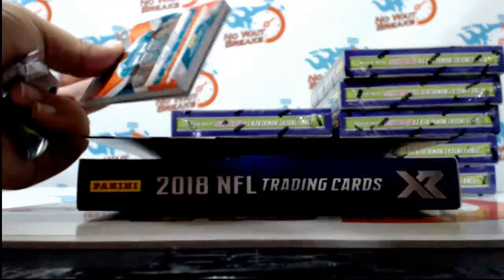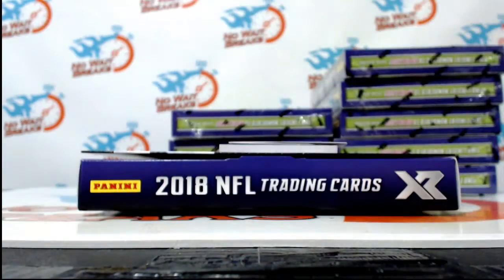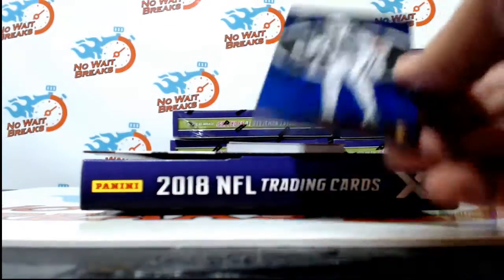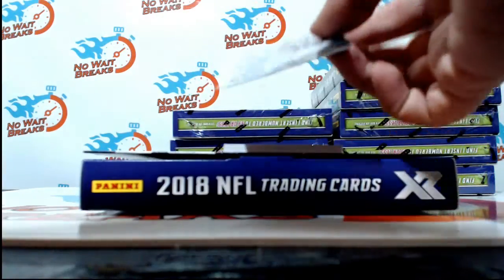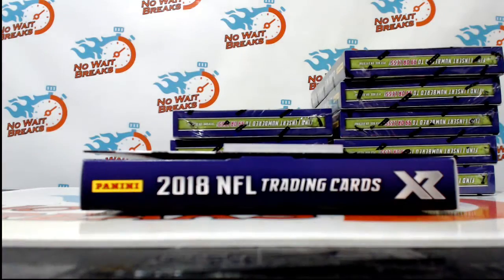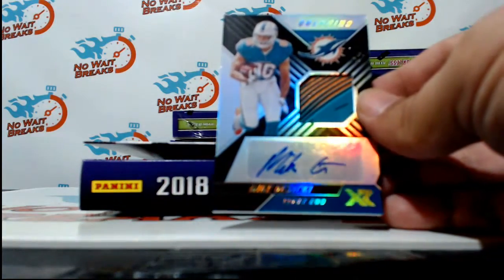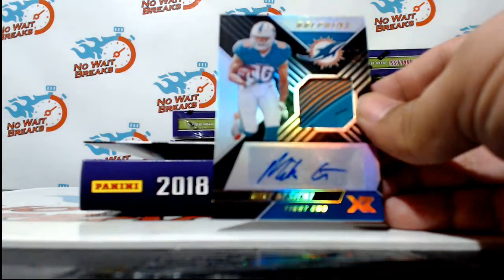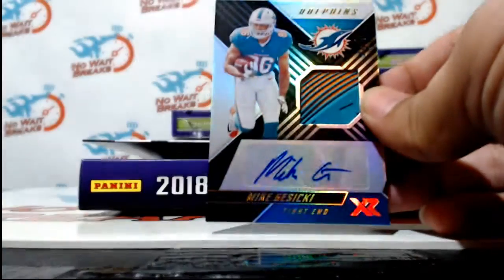Something cool's coming, I think. See who it is. Josh Jackson, $2.99. Jamal Adams, the $1.99 Jets. Extreme rookies to $99. Sam Darnold. For the Dolphins, Mike Gesicki, 1/1, rookie patch auto. That's pretty sweet.